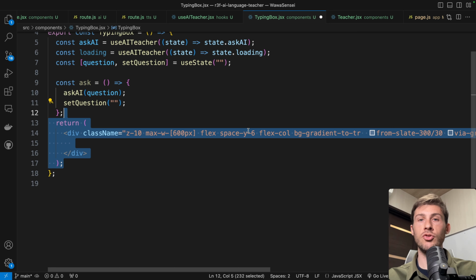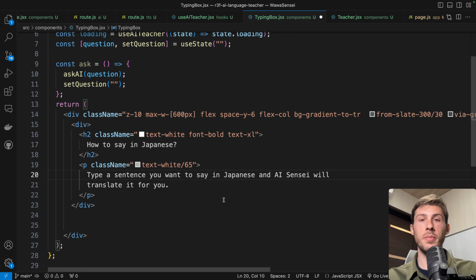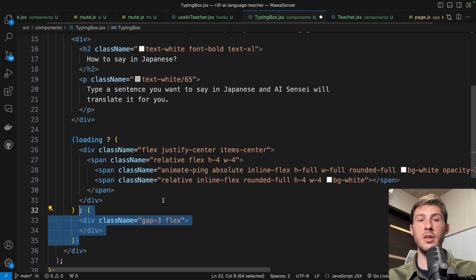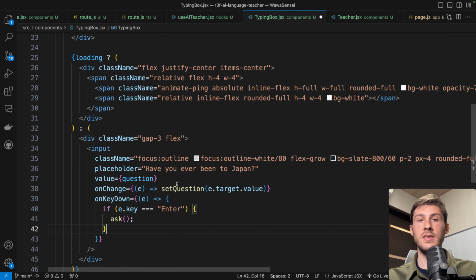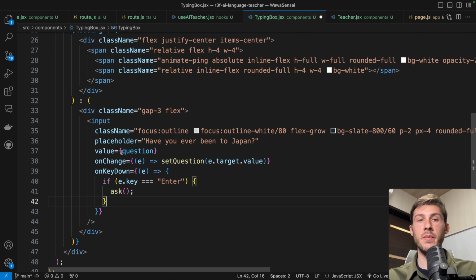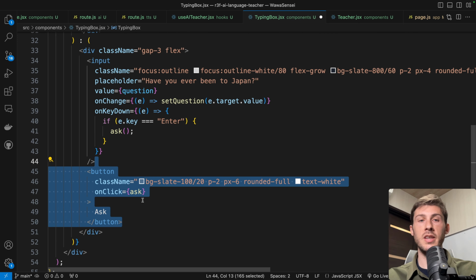On the bottom of the screen, I made sure it was responsive. A title, how to say in Japanese, and type a sentence you want to say in Japanese, and AI Sensei will translate it for you. Then if we are loading, we will show a spinner, but if we are not loading, we will display our input. When the value changes, it sets the question, which is our variable here. And we display the value of the question inside our input. And if we press enter, we will ask the question. But we also have a button. On click, it will do ask.